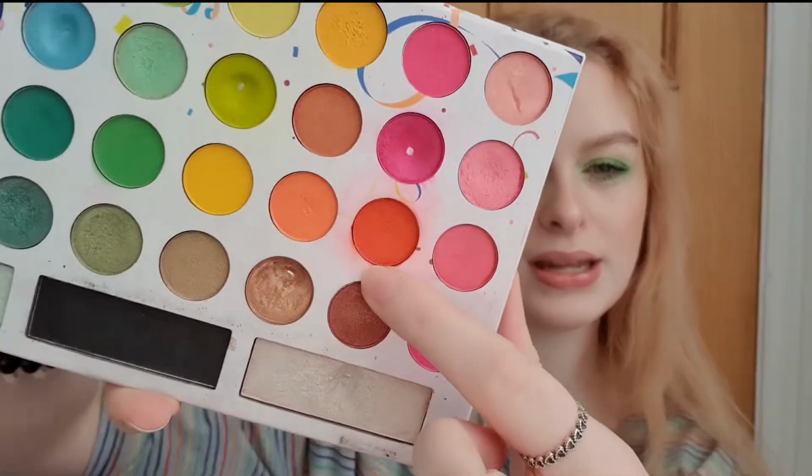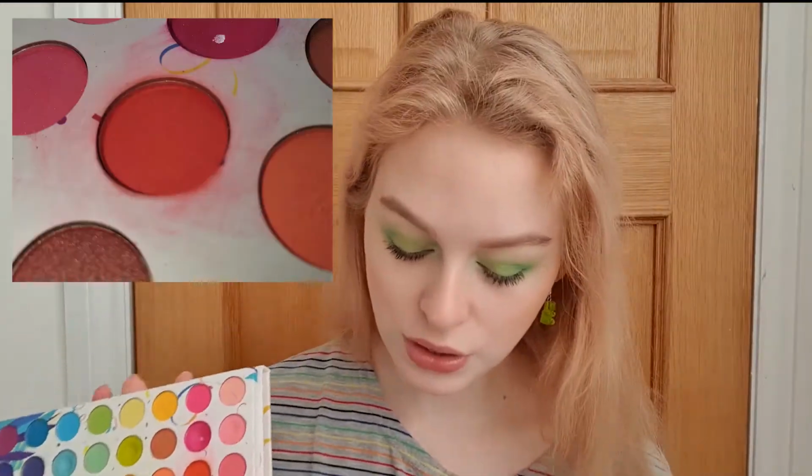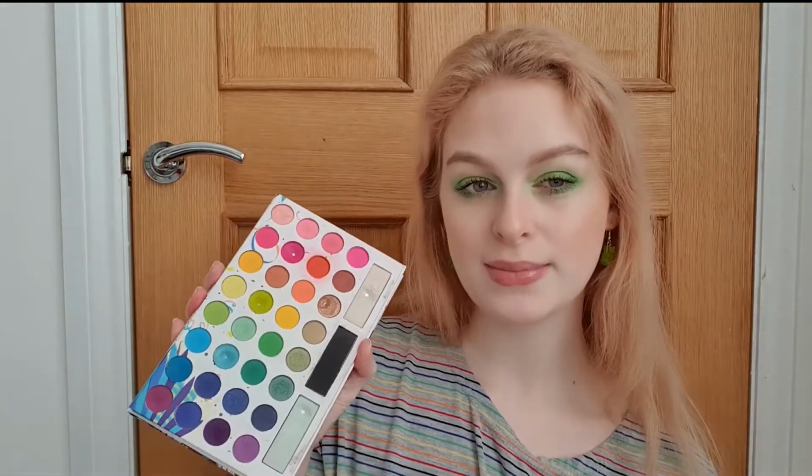So I am just going to go down the list, and the first one is the Take Me Back to Brazil, and we did have an orangey shade which is here. I will insert a close-up, so I'm not going to show it too long, but I have used this month. I have only used it 3 times. I think I'm just getting sick of it, to be honest, and the progress is so minimal. I've used other mattes in here and they didn't take me crazy long to hit pan, but for some reason this shade is just not having it.